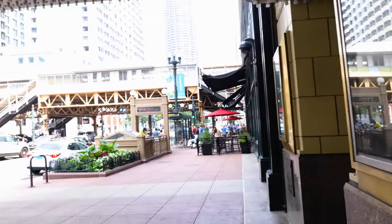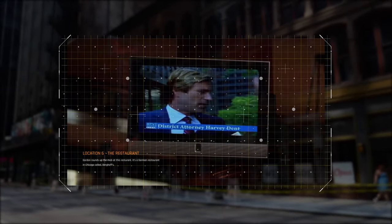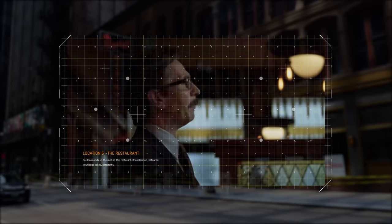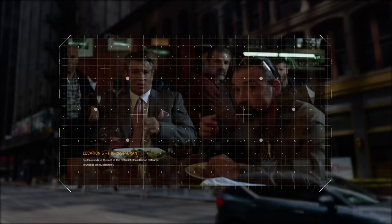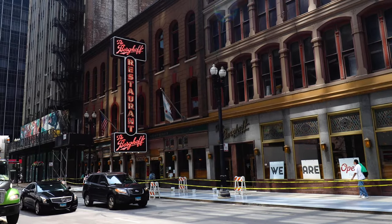Let's hit up the next spot. Here at the Berghoff Restaurant is where they shot the scenes where Commissioner Gordon goes and they round up the mob guys who are dining inside of here. So let's go in and see if they'll let us match up a few shots.